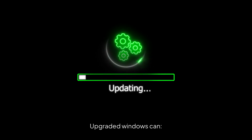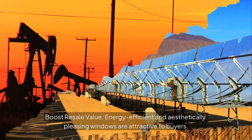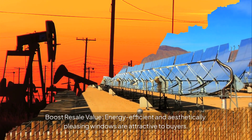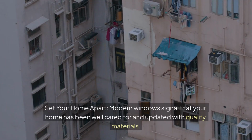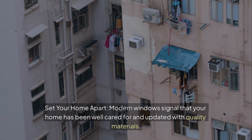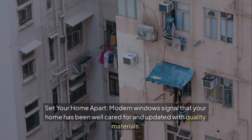Upgraded windows can boost resale value. Energy-efficient and aesthetically pleasing windows are attractive to buyers. Set your home apart. Modern windows signal that your home has been well cared for and updated with quality materials.